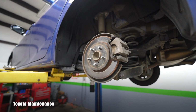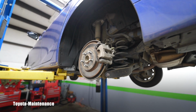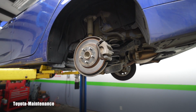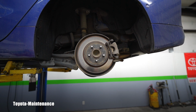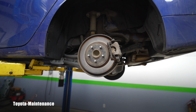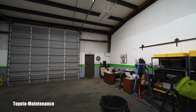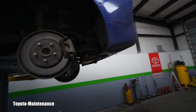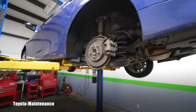I saw this vehicle for the first time today and I immediately discovered low brake fluid in the reservoir. The front brake pads are fine, but the rear ones are down to 1 millimeter. So right now I need to start a brake job immediately. It's already 3 p.m. The time flies. I just keep filming and posting videos for you and not much is done.